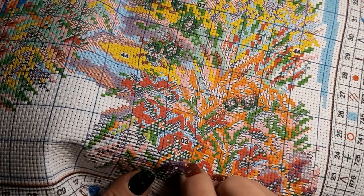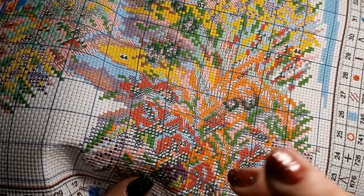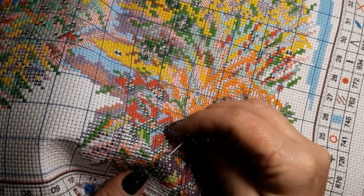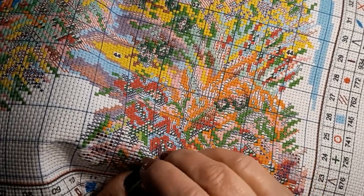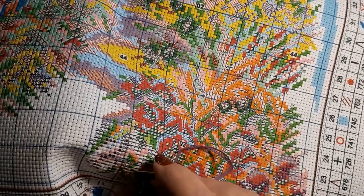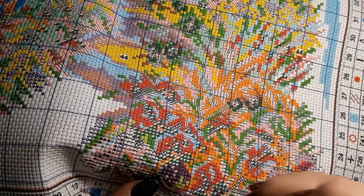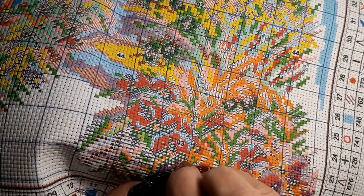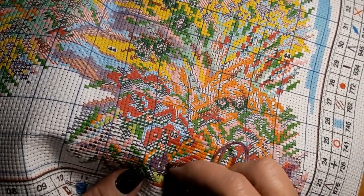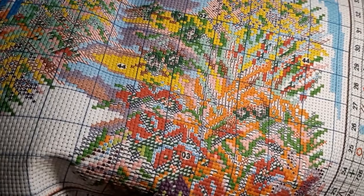It does have some, we'll call them specialty stitches. Calls for a long stitch, which is not a big deal. I can handle a long stitch or a short stitch, to make it look like a pine tree, you know. So it's kind of cute. So check that out, guys.